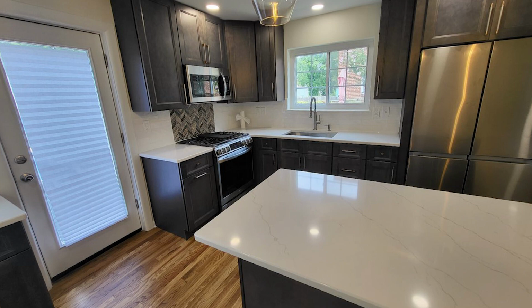So, Miss B's project. We did a kitchen project for her, and then she wanted to do her basement. She always said, I'm going to call you back. So her basement project was basically a refresh.